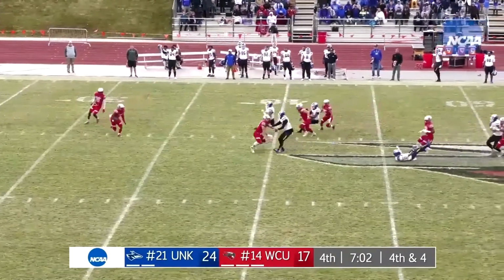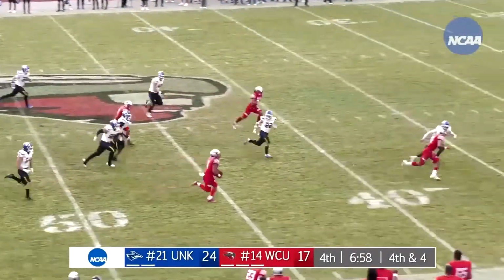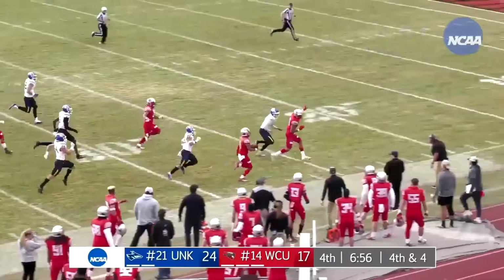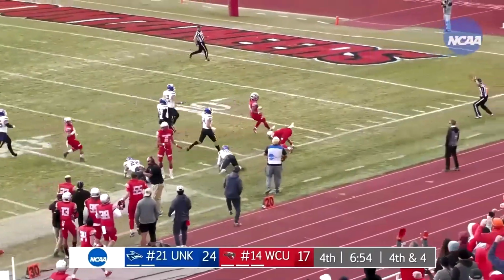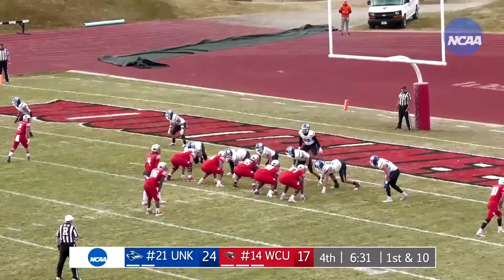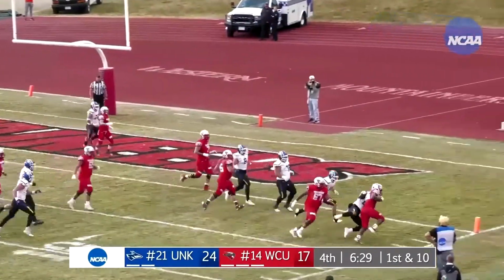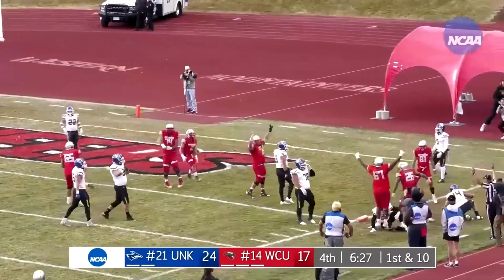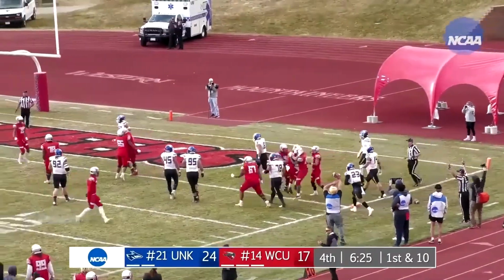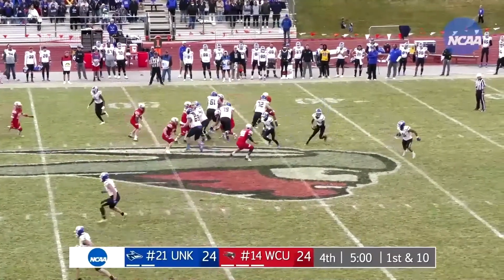Elijah Gillespie gonna return this one up to the 40-45 past midfield now, as around the right side, trying to get him out of bounds. They get him down right there, but a big time play for Western Colorado. Sets up great field position for the Mountaineers. The pitch to Josh Cummings. He rolls around to the right, stretches for the pylon and gets it, and we got a tie ball game. Now the Lopers on offense. They have to come up with a comeback.